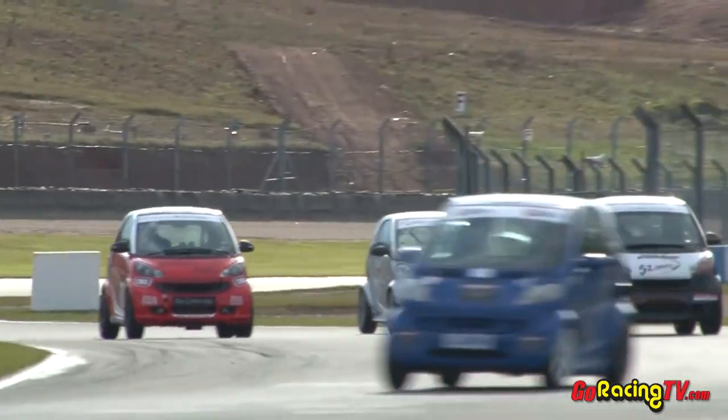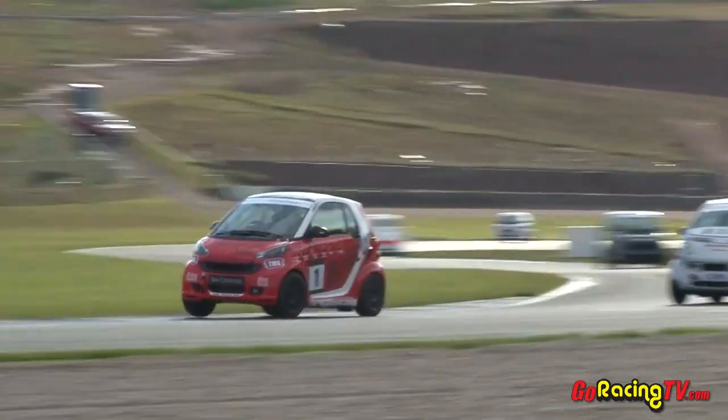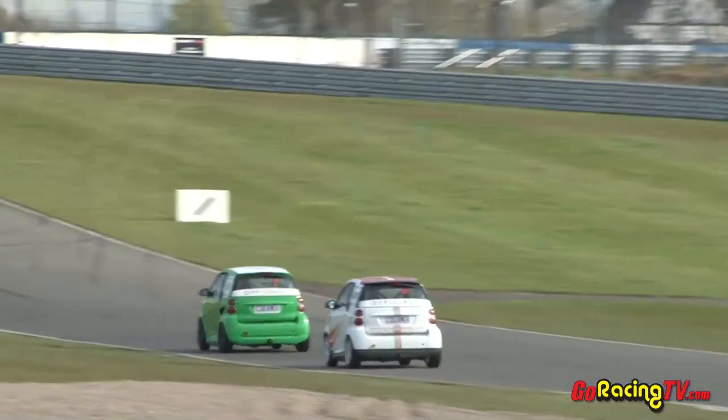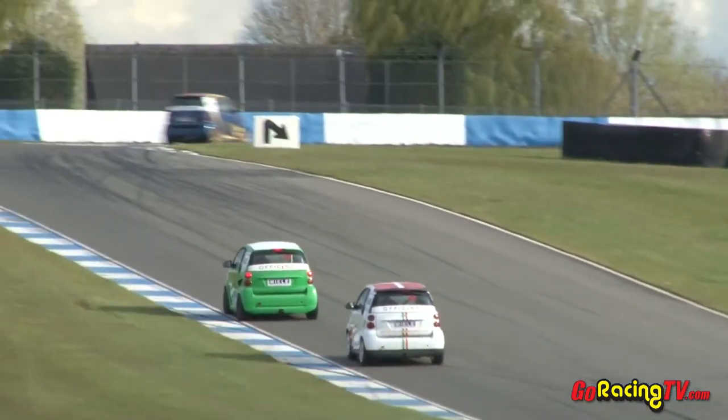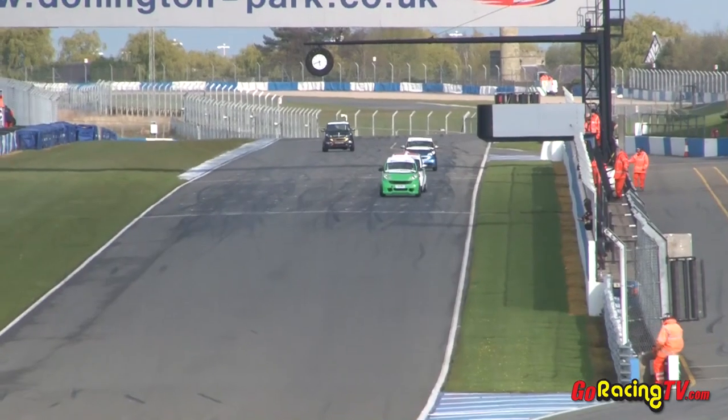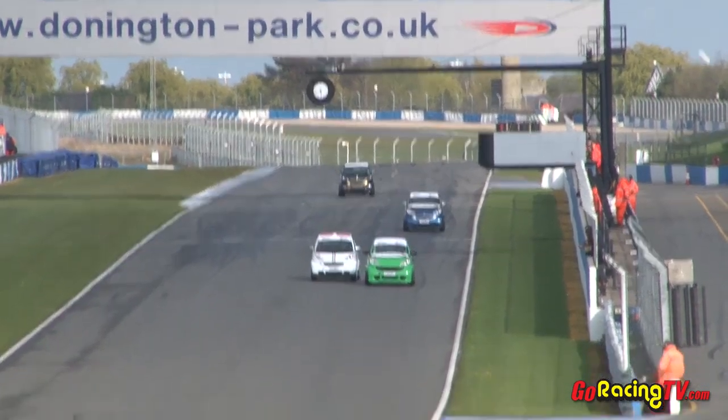However, we cut back to see Moore scything his way through traffic. David Moore is absolutely streets ahead of everybody in this championship. Passes two cars on the way in towards McLean's corner. As they head up towards Coppice, it's still Da Costa and Rasmussen. Rasmussen really needs to get this done. He needs to get this done and dusted.